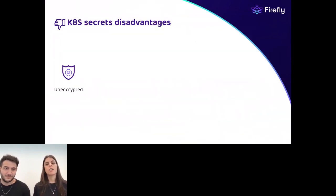First of all, they're unencrypted. The secrets are stored in base64 format. Secondly, the secrets have role-based access control. As the least privilege concept instructs, we always wish to give access to the minimal scope of data. And in Kubernetes, the smallest possible scope is a namespace. A Kubernetes namespace might contain many applications inside it.